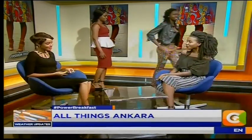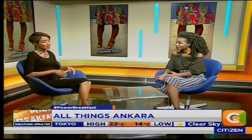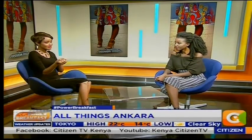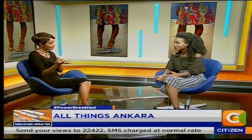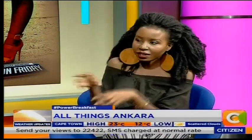All right, so let's talk a bit more about what Ankara is all about. So the actual fabric, right? It's cotton? It's pure cotton. Right. And there's something about a wax print and how it's made. How does that work? It's called African wax or Dutch wax, because it started from the Netherlands, so it's Dutch wax or African wax print. It was the batik method of producing items. So that is actually the art behind Ankara.